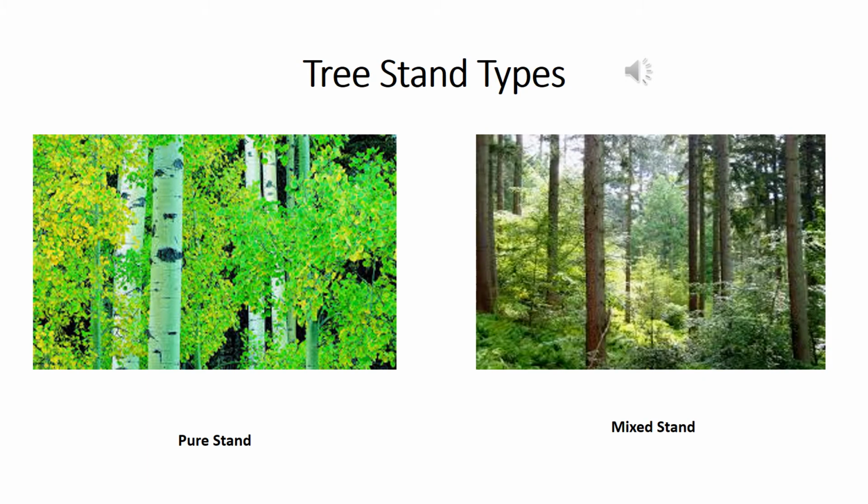When we talk about tree stand types, we're talking about the industry of timber. A pure stand is one kind of tree, so at least 80% of one type of tree. A mixed stand, on the right here, has different trees: oaks, pines, shrubs. As you can see, with a pure stand, if you know you're going for a certain tree and it's all there, you'll make more money that way.